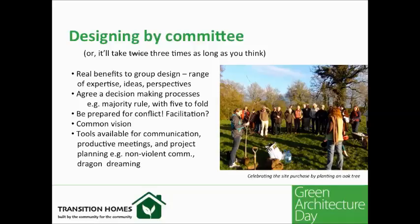disagreements. We're such a principled bunch of people, we're all trying to achieve this amazing ideal of sustainable housing, and unfortunately compromises have to be made, and sometimes those compromises are just too big for everyone to agree with. So we found there are a lot of tools available when you're designing as a group.